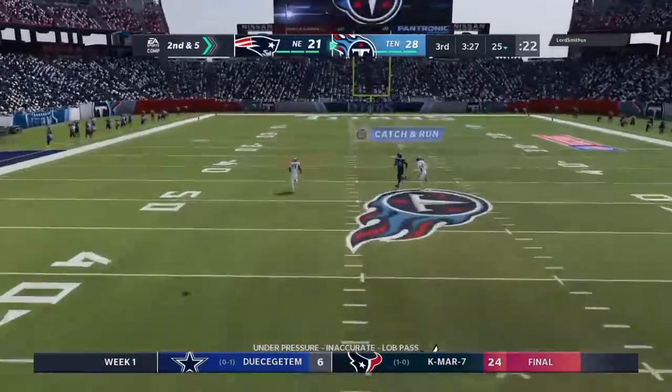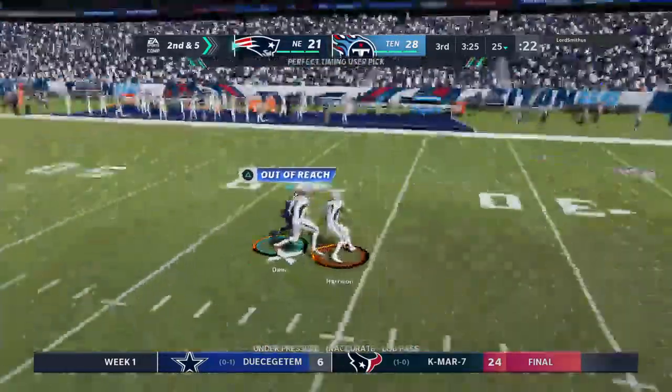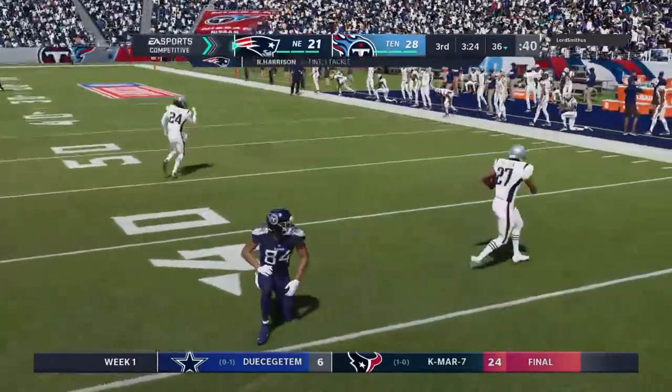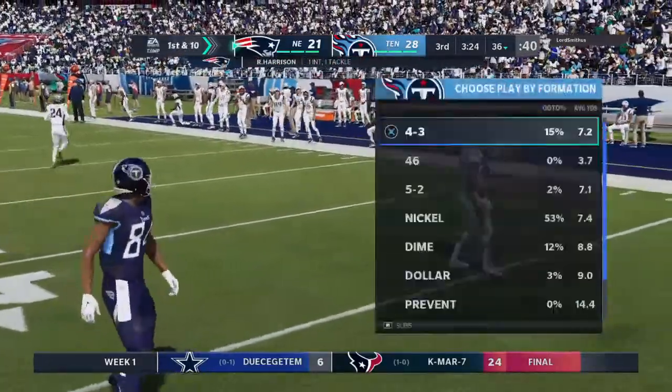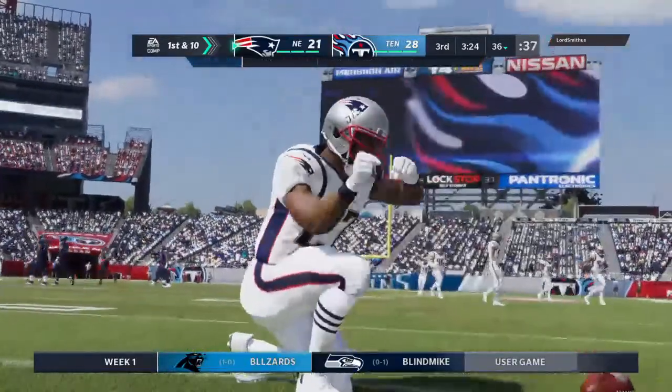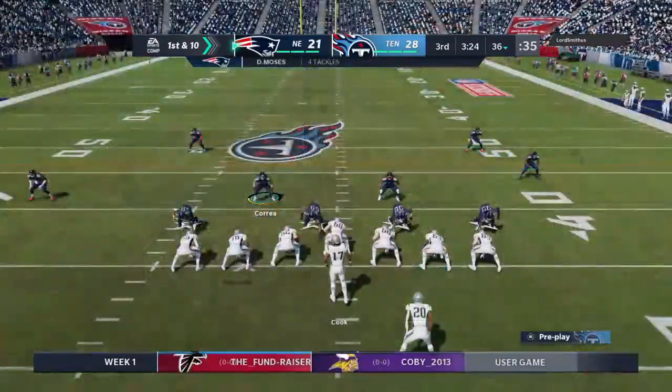Be a lot of chattering now because they've seen... Into a double team, and it's intercepted. Picked off at the 36, and they take possession of the football and have it at the 36-yard line. They'll take over. We're holding on to the lead at this stage in the 2nd half.